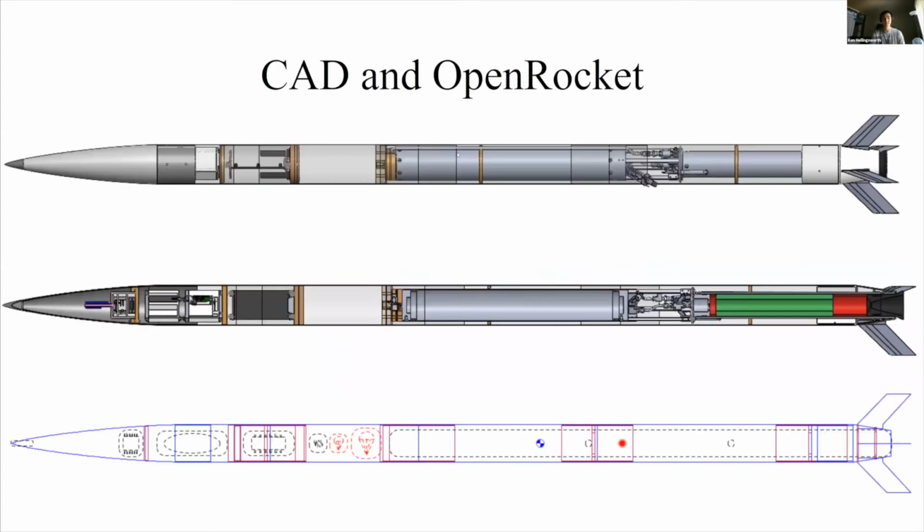And now on to vehicle engineering. My name is Logan Cheney, and I'm one of the vehicle engineering leads. And I'm Ken Hollingsworth, and I'm the other vehicle engineering lead. Once again, here is a photo of our CAD assembly and our OpenRocket, as well as a section view showing the layout of all the internals of the rocket.